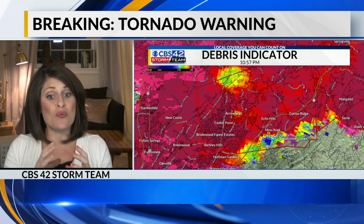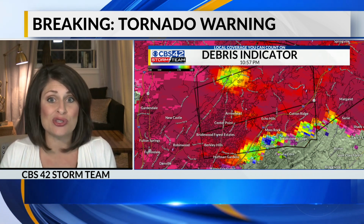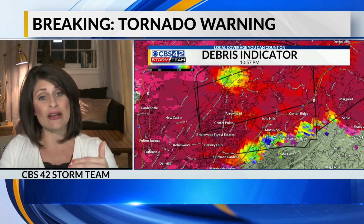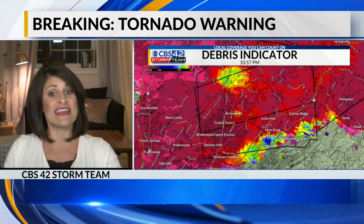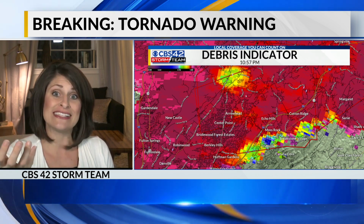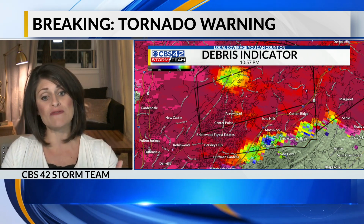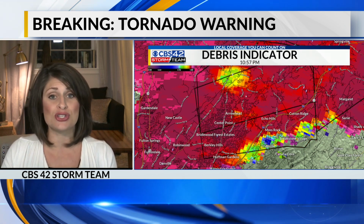We just know, hey, when we see these green and yellow dots embedded in these reds, that's not supposed to be there. The thing is, the debris indicator doesn't always line up with where the actual center of rotation is, because think about it, it's being lofted into the air and then it spins. And so where the debris ends up may be further away from the center of that circulation. But we're really focused on Center Point to Pinson right now. I'll send it back in the studio with Griffin.